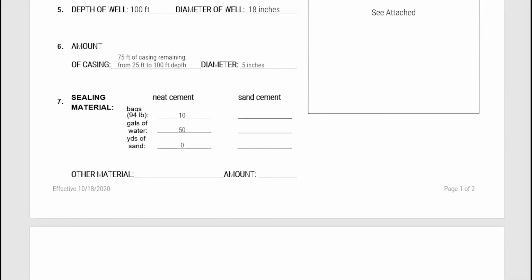Another popular sealant is concrete sand cement grout. Concrete sand cement grout consists of a ratio of not more than 6 gallons of water, 1 94-pound bag of Portland cement, and an equal volume of sand. This grout is generally used for filling the upper part of the well above the water-bearing zone, for plugging short sections of casings, or for filling large diameter wells. The exact mixture of materials for the concrete grout should be placed in the sand cement column.